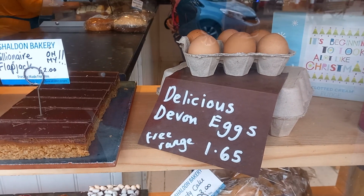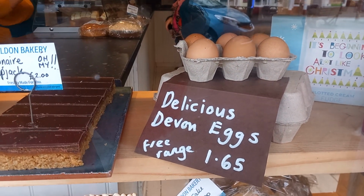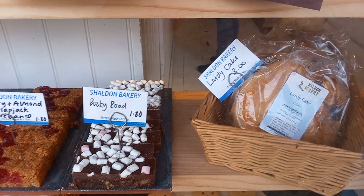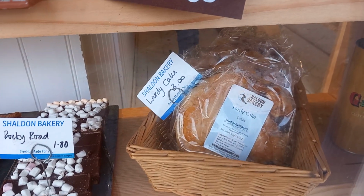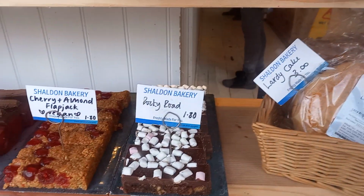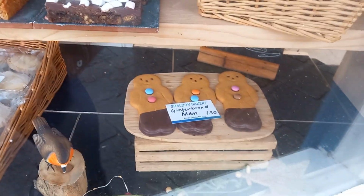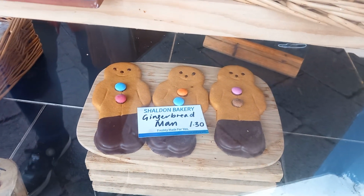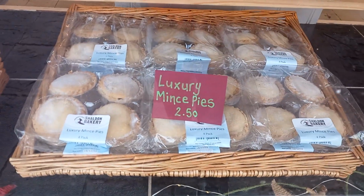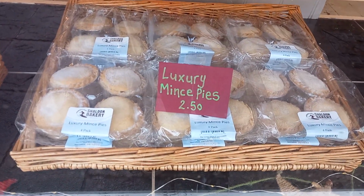Delicious Devon eggs, free range. They're £1.65 for six. A lardy cake. That's a big cake. And that's £3. Gingerbread men, £1.30. Luxury mince pies, £2.50.